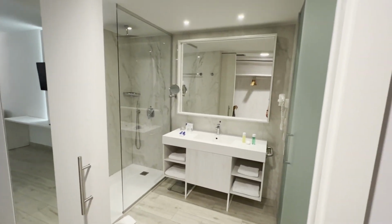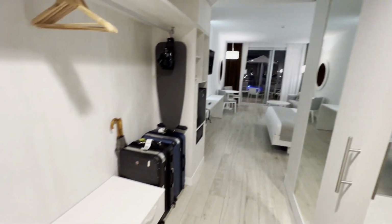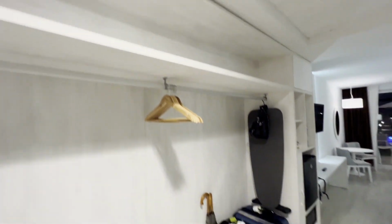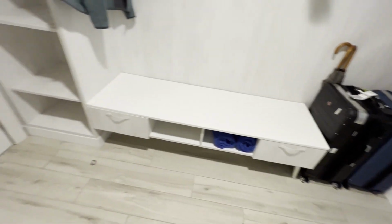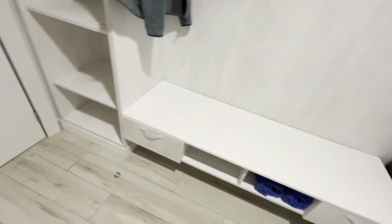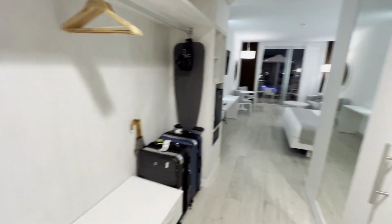We've got a swim out suite. So as you first come in, you can see on the left-hand side here, there's coat racks, some storage up above there, ironing board. You got a couple places to put your suitcases. Not a lot of storage, a couple of drawers here down below. Beach towels, excellent. And just some open shelves here. And some comforters, I guess, in case it gets too cold, which is unlikely.